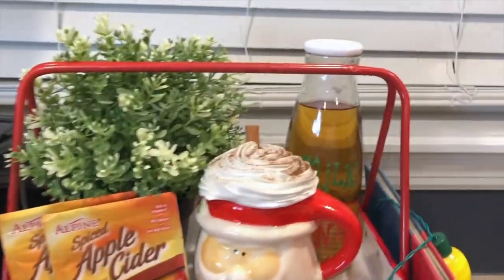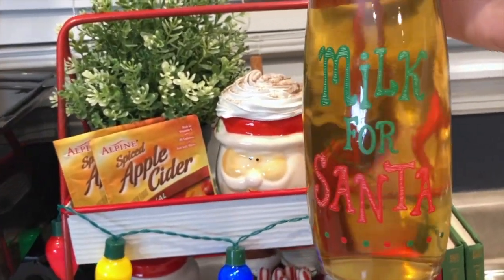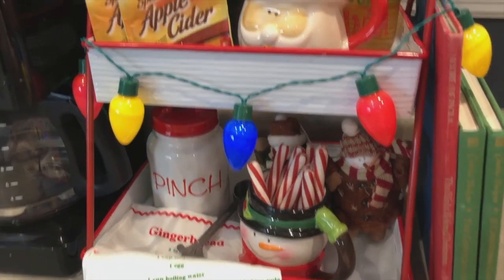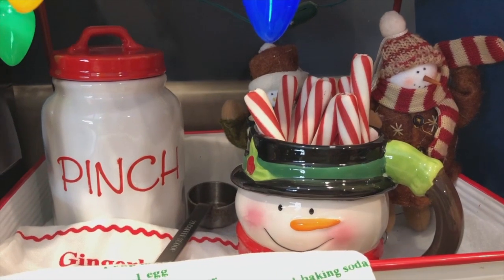I stuck it up there. And I found this little container. It says Milk for Santa at Walmart. And I put my coffee syrup in there. So then I just put some peppermint sticks in here. And I had these two little snowmen that I think have skis on. So I put those in there.